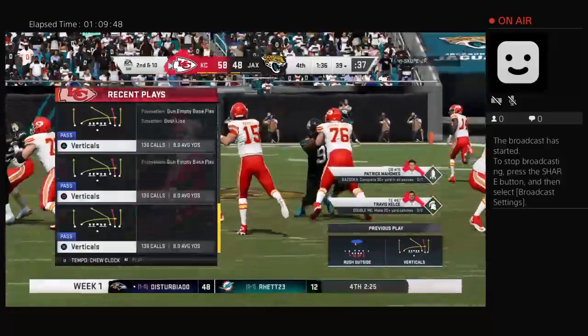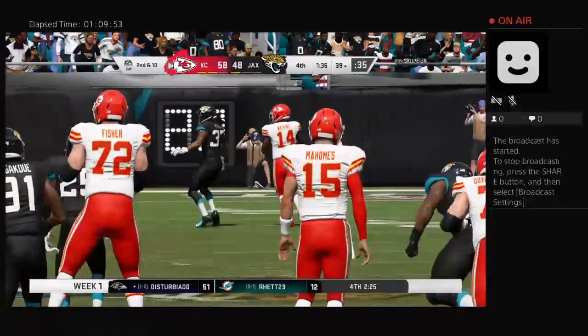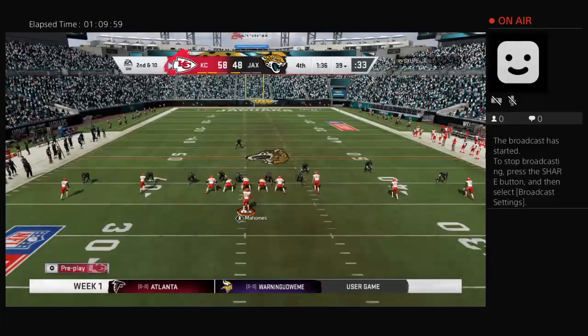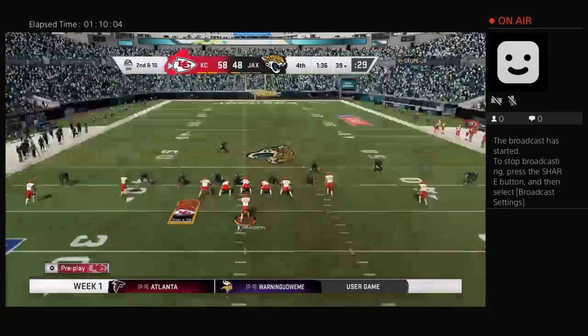Meanwhile, they take a shot to start the drive, but this is going to wind up incomplete. Finally, a good play there defensively on the deep ball. The secondary has had its struggles this entire game. Offensively, they've had their way with them. So line of scrimmage still the 39 on 2nd and 10.